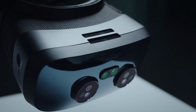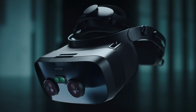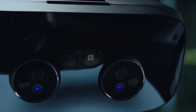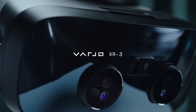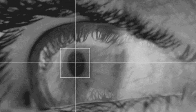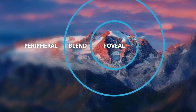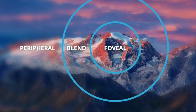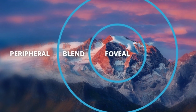Even though this headset is from 2020, the technology that they have in this headset is now becoming current. So even though this headset is 3 years old, it's still largely up to date. And a perfect example of this would be its eye tracking. Adding eye tracking to any VR headset adds great potential. A perfect example of this would be foveated rendering. Foveated rendering concentrates rendering resources on the area of the display where the user is looking.